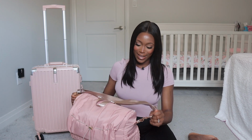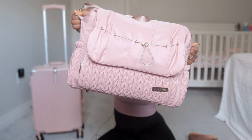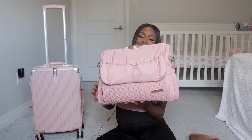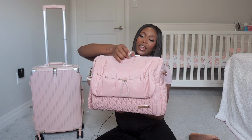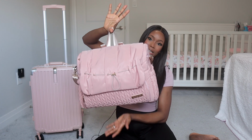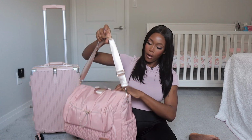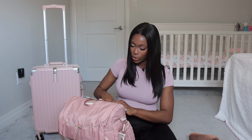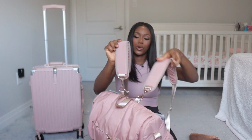It is so amazing, it's so beautiful, and it's top notch in terms of quality. This is what it looks like, where I love that it is powder blush pink, and it is pretty. I love the texture, I love the design. It is waterproof, and you can carry this in 3 different ways. You can carry it like this, on your shoulder like this, or, which is what I'm going to be doing right now, carry this as a backpack, which I think is multifunctional.